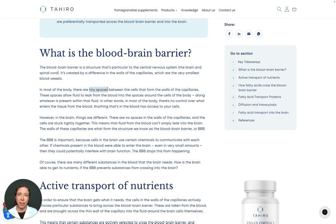Pretty simple. But that actually wouldn't be a really great idea in the central nervous system, so the brain and spinal cord. And that's because the neurons, the cells of the brain and spinal cord, are communicating with each other using chemicals, right? Neurotransmitters. And if whatever happened to be in the fluid of the blood, any kind of chemicals that happened to be there, could just circulate around those cells, it could disrupt their ability to communicate with each other, which would have a negative impact on brain function.